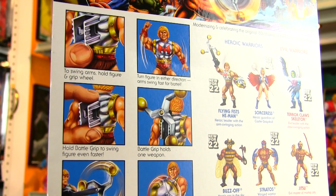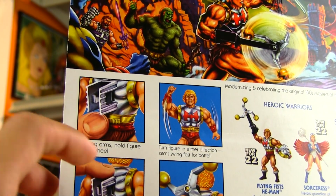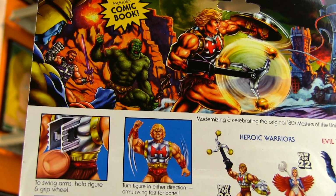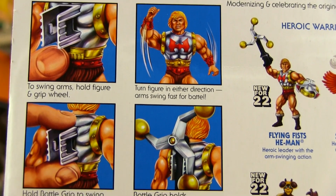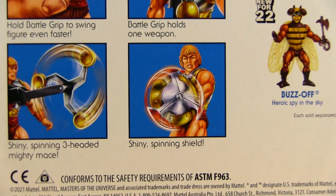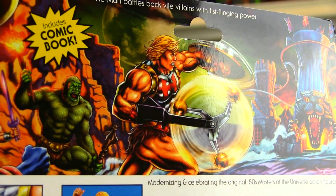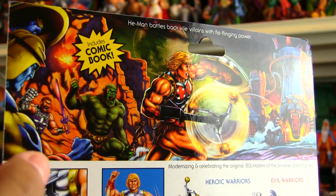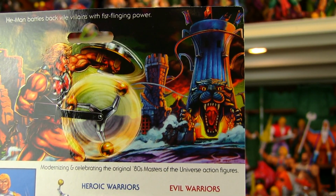Old school style illustrations about what's going on. Two swing arms, hold figure. Oh, cool! He's still got the original Flying Fists gimmick that the original one had. Battle grip holds one weapon. Shiny spinning shield. Some beautiful toy artistry on the back, featuring Cyclone, Fisto, Mossman, Flying Fist He-Man.